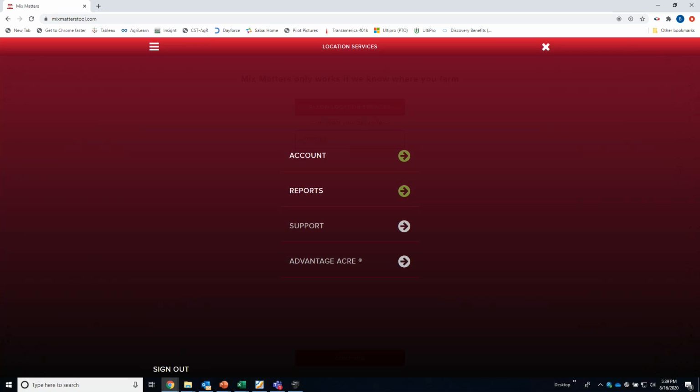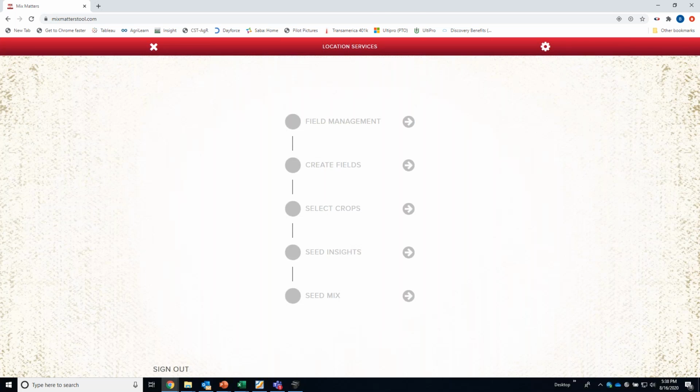The support option will be how-to videos, and the last one will eventually let us switch back and forth from Advantage Acre. The other thing is on the left side. This is kind of like an index or a status index. There are five sections of the tool itself, and there'll be a red check mark here and a green arrow here as you fulfill these.